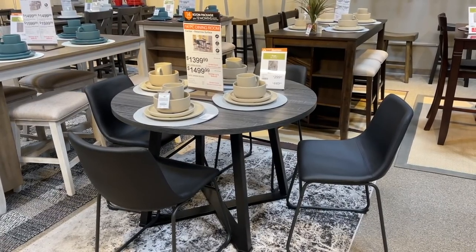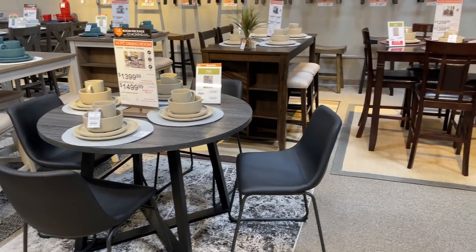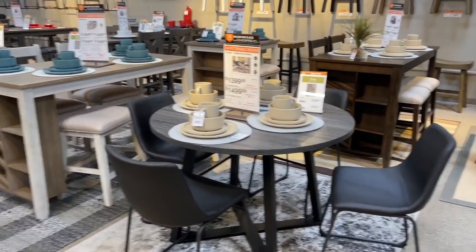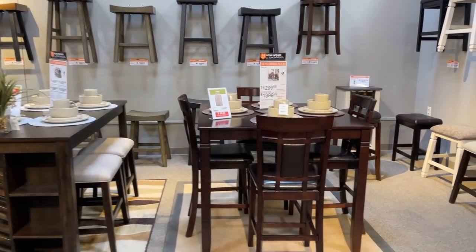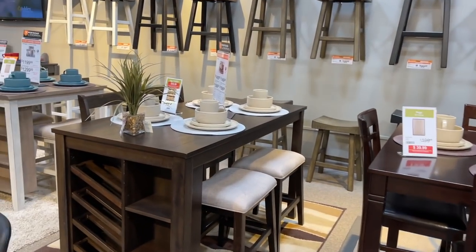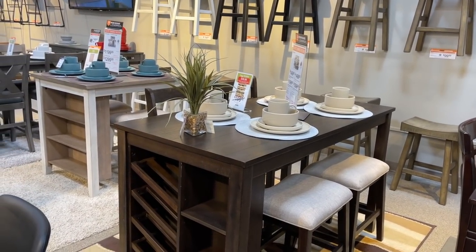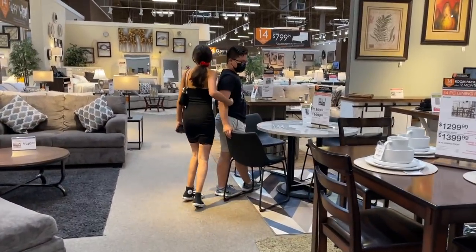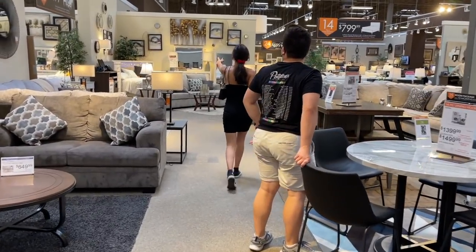Okay, we found the dining tables. They have a lot of small dining table options. They have this round one I like. They have some square tables. This one's really small. I don't think we need to go that small. I actually think a regular size dining table will fit. Not a really, really big one, but just a smaller rectangular table.